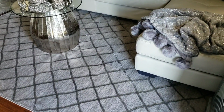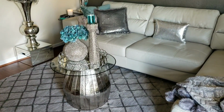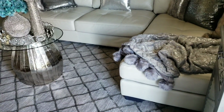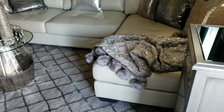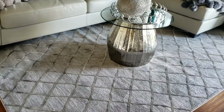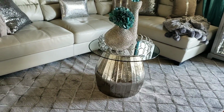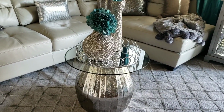So this is the rug that I showed you guys in my previous haul that I purchased from Ross. I was going to use this rug in my master bedroom, but I actually decided to go ahead and use it in my living room. Now this rug is going to go perfect with the new sofa that I'm planning on buying within the next few months. But for now, it still goes well and I'm still loving it. But I just want to share it with you guys now.